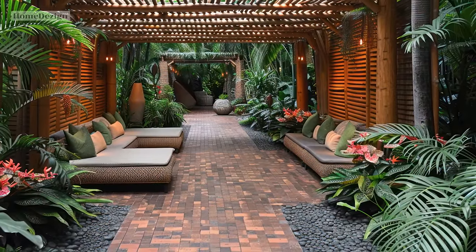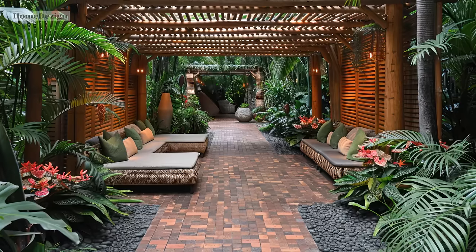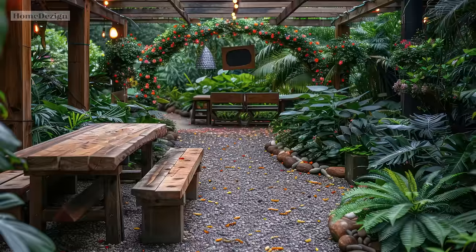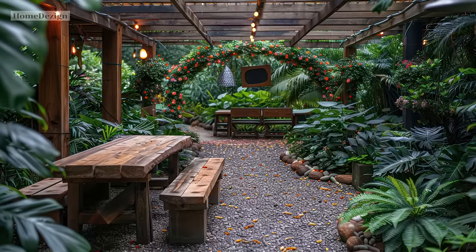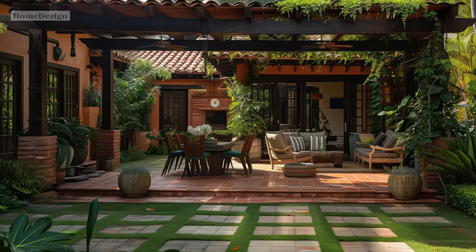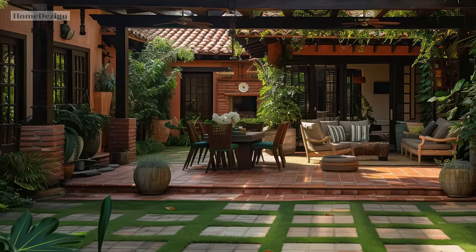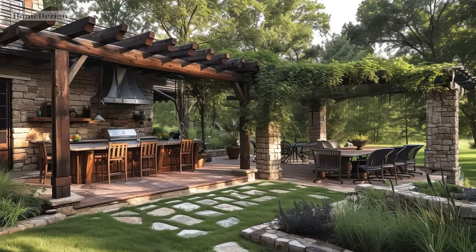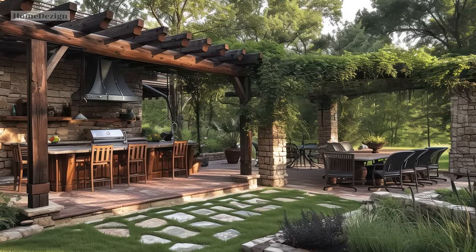By infusing your tropical garden pergola with personalized decor, you create a signature retreat that is as unique and individual as you are. By incorporating these tips and tricks, you can create your own slice of paradise right in your backyard.